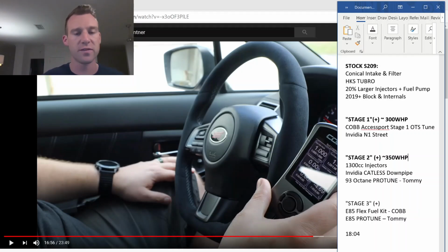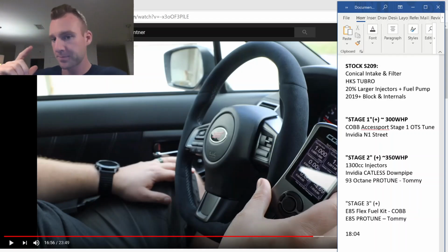We're not doing 1050s. We're doing 1300cc injectors because that'll allow us to get all the way up into those 400 numbers. Plus the catalyst downpipe, which is already at the shop, and then the 93 octane Pro Tune. So we're going to stay 93 for stage 2 plus, because it's the S209, you know, the HKS turbo's already on there. So as one of you guys said, we've got to let that thing breathe. We've got to let it eat.